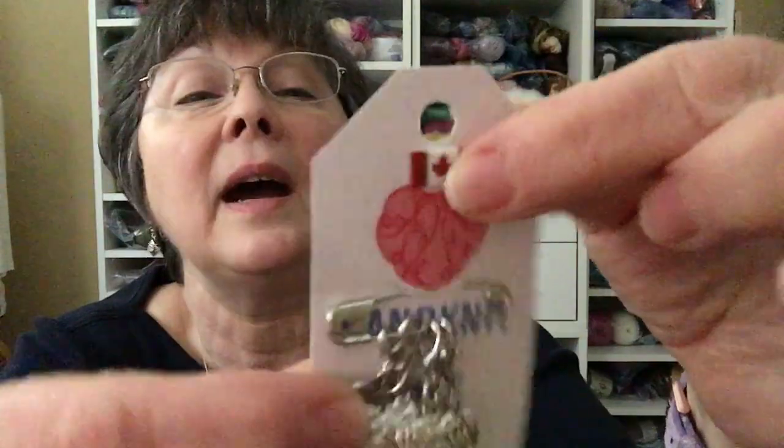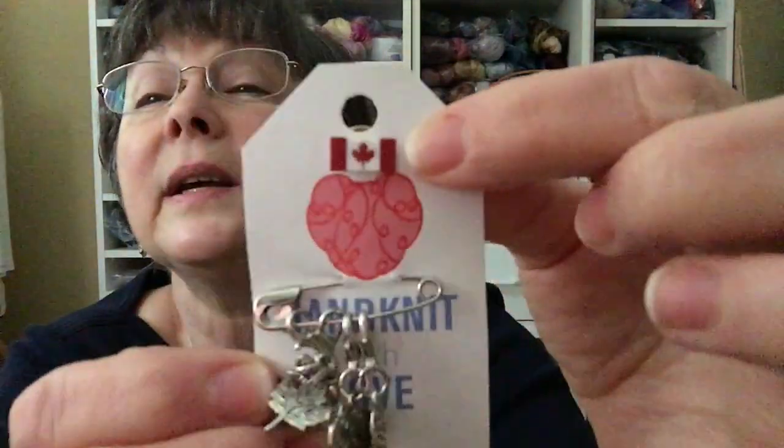She sent me some Tim Hortons. She lives in Canada, so the Tim Hortons is, I've been to Tim Hortons before in Canada, and I think also in the upper part of New York. And then this cute little safety pin of Progress Keepers, and a little pin with the Canadian flag. And she also put some candy, but that's long gone.